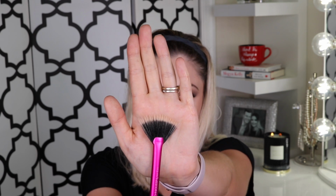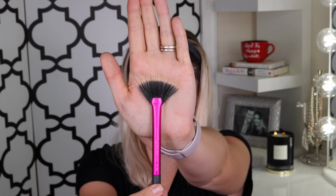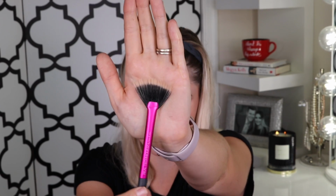So I'm going to take this fan brush right here, and I got this from Target, I believe. It's the Real Techniques by Sam and Nick. And I'm pretty sure I've seen this brand at like Walmart, Walgreens, Target, Ulta. They're everywhere. So I'm just going to dab some onto the fan brush, shake it off because I don't want too much, and then I'm gonna apply it to the top of my cheeks right here.